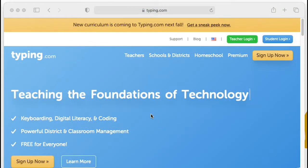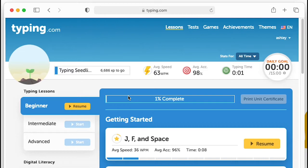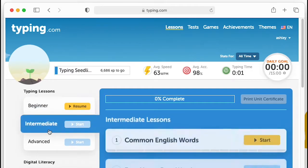Alright, so next up, like I said, is typing.com. Easy to remember. I'm going to go ahead and log in here. I created an account just so I could show you guys the user aspect of typing.com. All these sites have free options. I'm sure they have paid options as well, but I didn't dive into those. I've only looked at the free stuff for you guys.